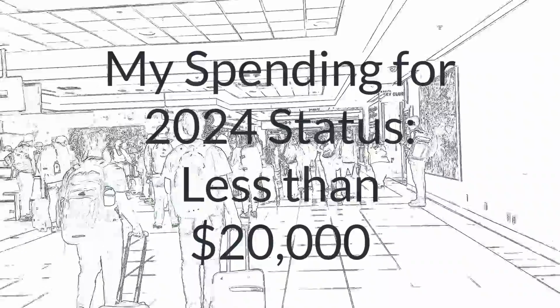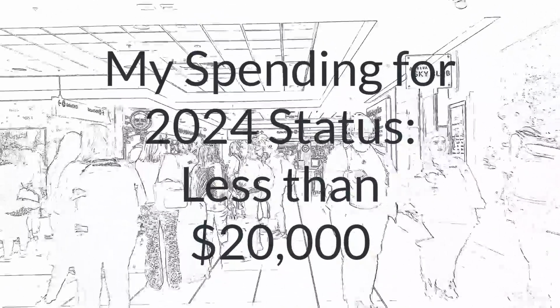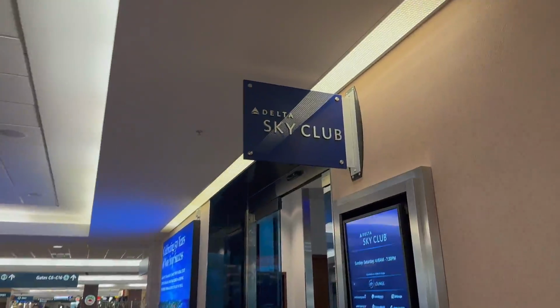That's my gate over there. I'm going to pass by it, go to the Sky Club. We'll be back later. It was nice to have a Sky Club at this Delta station, which is not a hub, but Delta serves 6 destinations from here. Today I'm flying to my favorite airport and Delta hub of LaGuardia. Let's go inside.